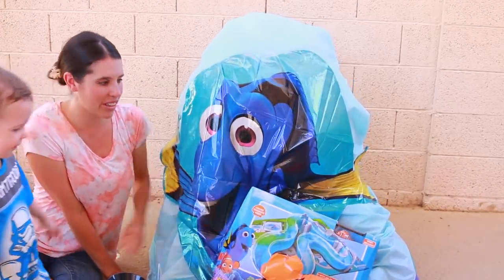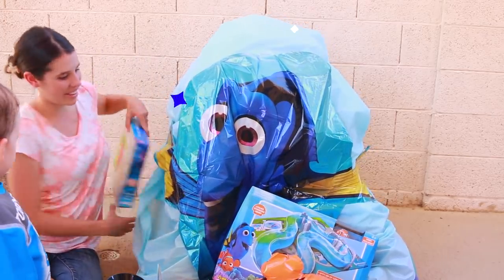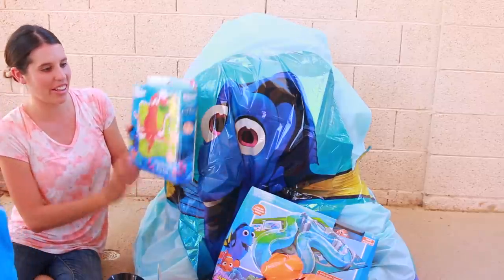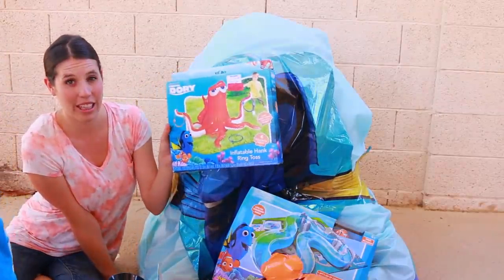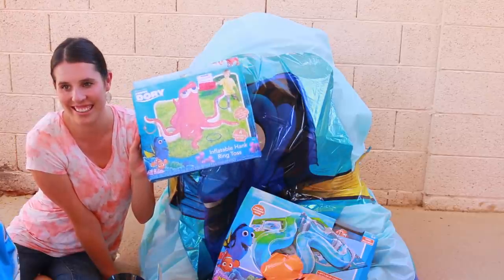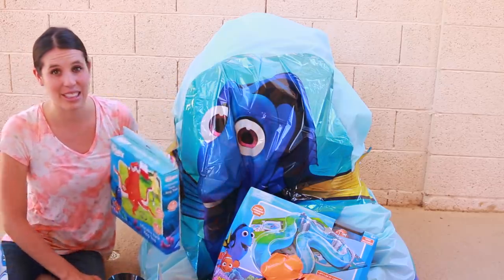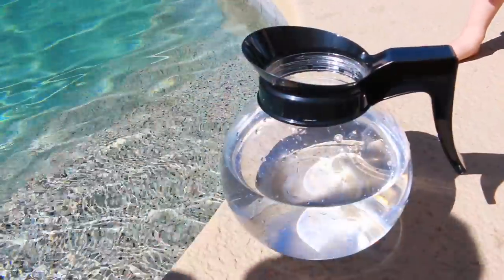And we have one more toy in here, I think. Let's see. Oh, yeah, we do. Our last Finding Dory toy. And it is an inflatable Hank ring toss game. Wow, we'll have to play this. That looks super cool. Now it's time to start playing with our toys.